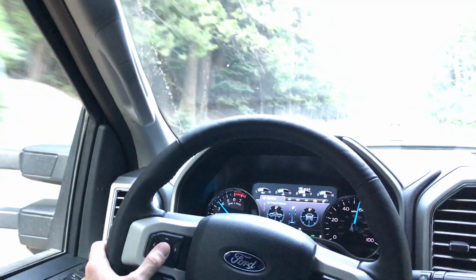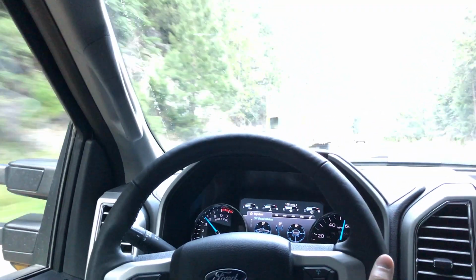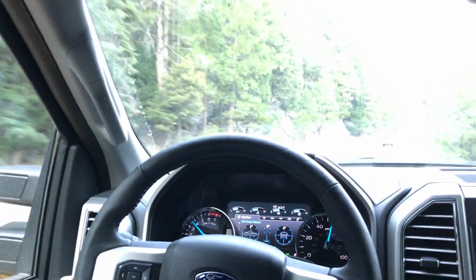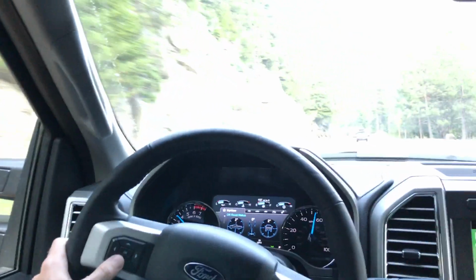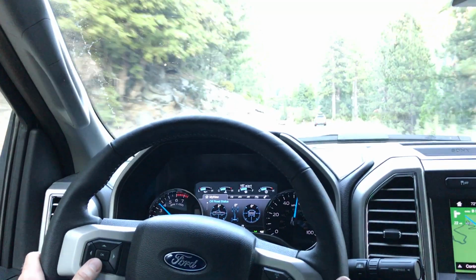This is the hill climb. Again, the truck's got great soundproofing or insulation, and it doesn't really stress me out. That's a point I think I'm going to continue to make in every video: the gas motor, even when it's running up, doesn't really sound that bad. It's got a good sound to it, and it's got a lot of power.